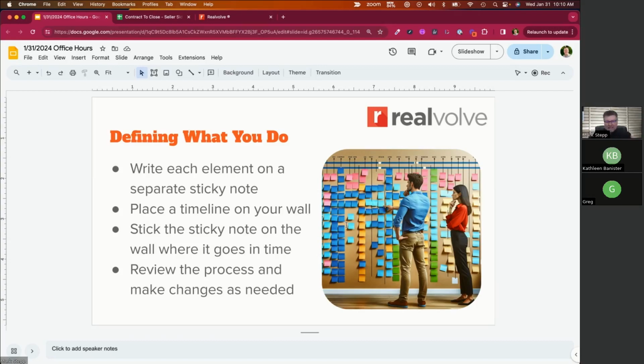And then whenever that time comes, you can apply that workflow and then know that all the different things that need to get done do get done. And using a sticky note process is one way of doing it. Is it the only way? Absolutely not. But this is definitely a great way to think through your processes.